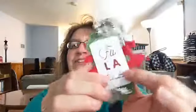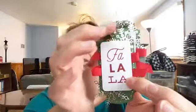So anyway, I'm going to show you some of the tags. I'm going to show you my favorite one first. Hi, Penny. You're in Jamaica watching. I hope you're having so much fun. Look at this cute little tag. Can you hear it jingle? There's a couple of jingle bells on there. I love it. So here's one of the tags.